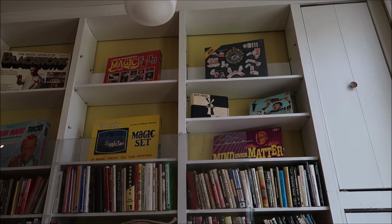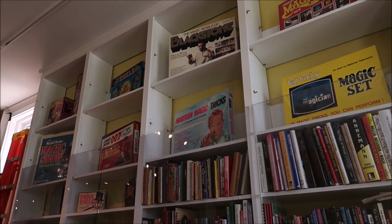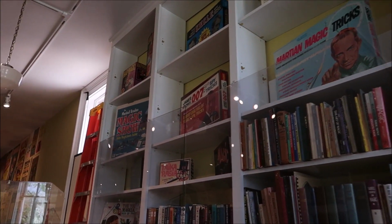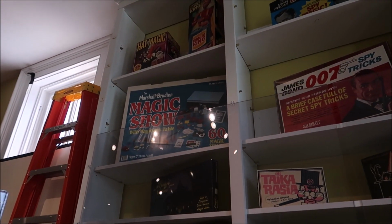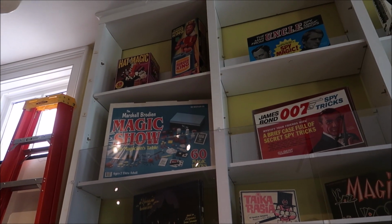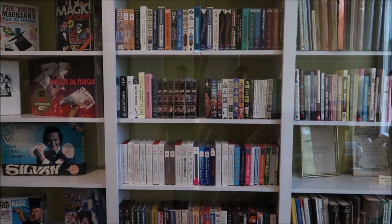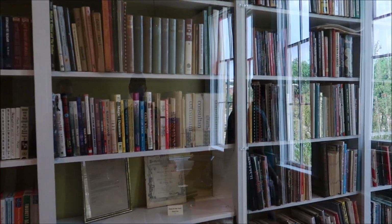Hey, did you guys notice these old magic kits up here that you could buy? I did not. I only saw the books, but that's pretty awesome. Oh, look at this one. Got little 7 spy tricks. Yeah, we should buy a little magic kit like this and put on a little show. It's quite a collection of old VHS and all kinds of books as well on magic.